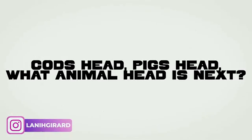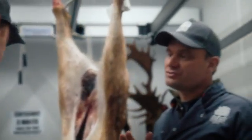What head's next, mate? Deer head. Fallow head, one for all the vegans out there. Well, we recently went hunting and we were talking about deer heads, and the guy said, "Yeah, I can get you one." He said the only reason is he has to split it, but he'll split it with the rifle. He seemed a bit like a Ray Mears. Ray Mears 2.0, crossed with Jarhead.